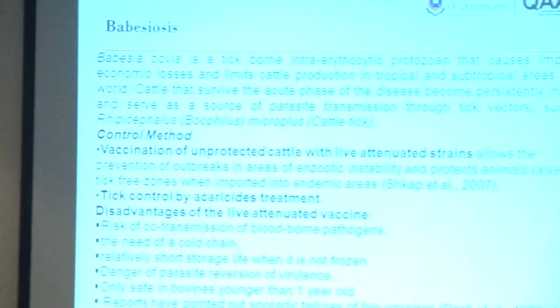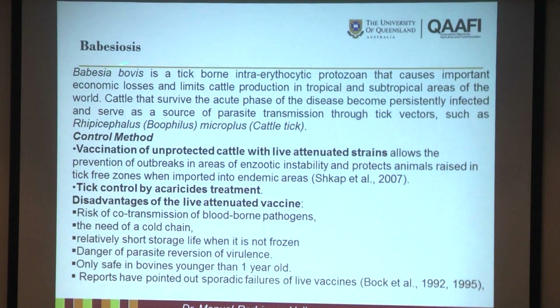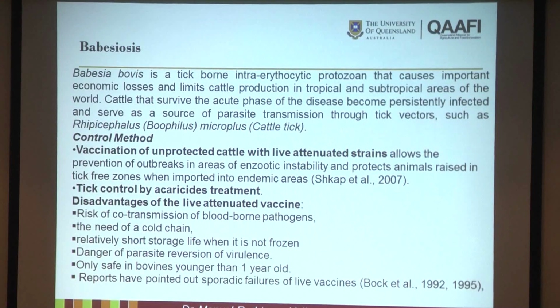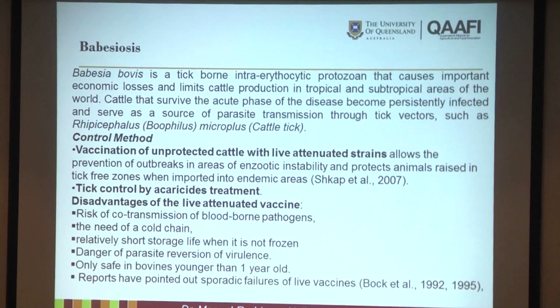Well, I want to talk a little bit about babesiosis. It's produced by a parasite, a protozoa that lives inside of the erythrocyte. It is basically transmitted by the cattle tick, called Rhipicephalus microplus. Babesiosis affects mainly cattle in the tropical and subtropical regions of the world, and causes a lot of economic loss in dairy and beef cattle.